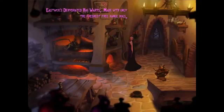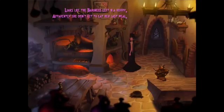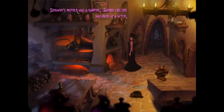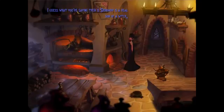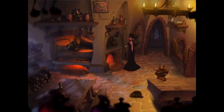Eastwick's dehydrated hogwarts, made with only the freshest free-range hogs. Ain't gonna happen. Looks like the Baroness left in a hurry. Apparently, she didn't get to eat her last meal. I'm kinda confused. What was she doing eating food anyway? Shouldn't she have been drinking blood? Based on what we've learned so far, I don't think Shroudy's mother was a vampire. Sounds like she was more of a witch. Guess what you're saying then is Shroudy is a real son of a witch. I bet it would be crunchy and full of minerals, but I think I'll have to pass. Thank you very much.